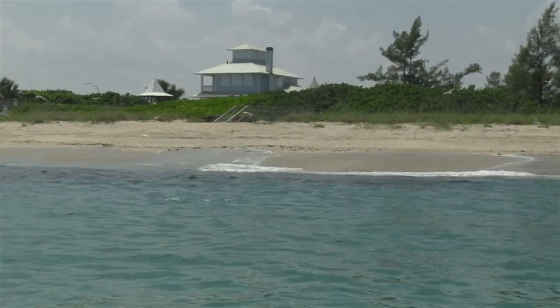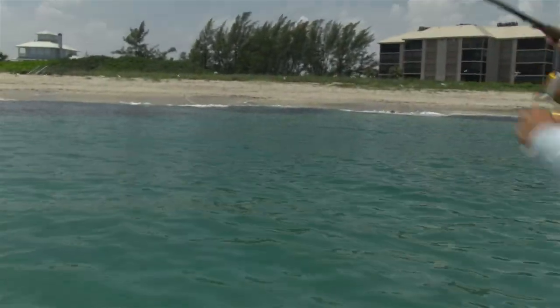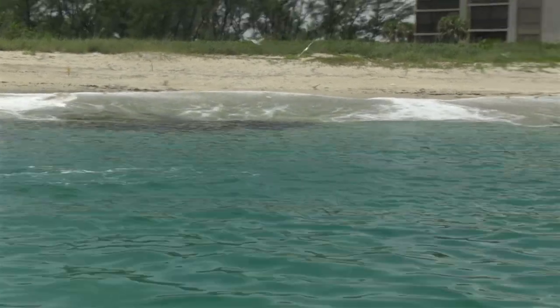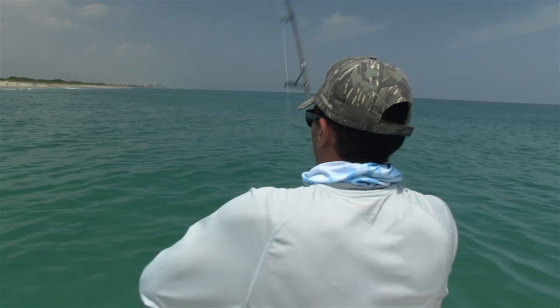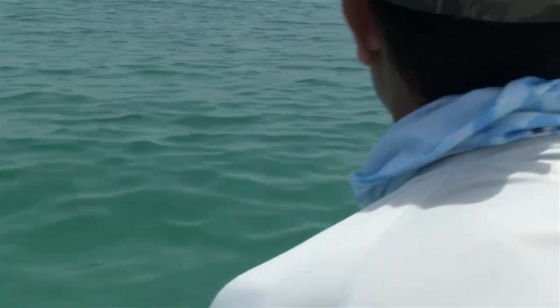See him? There he is. Fish on! He doesn't even know he's hooked yet. Here he comes. Nice! Gulp, baby. Haha, good job. Oh man, it's a big fish. Give us a jump. Here he goes.